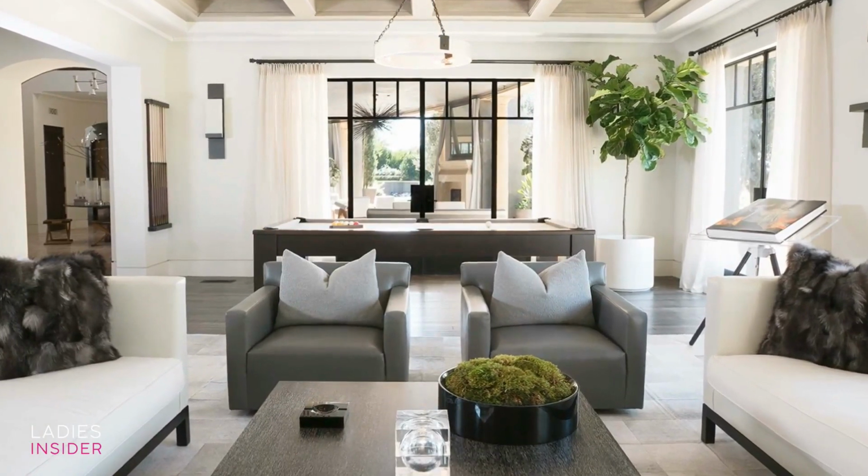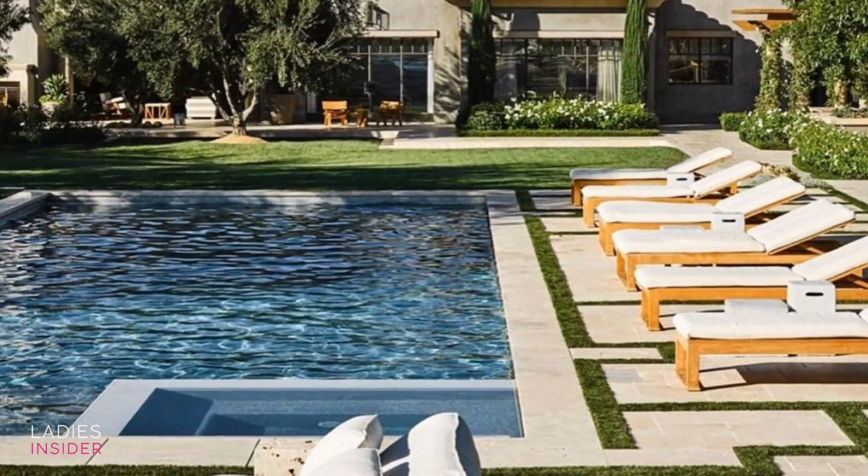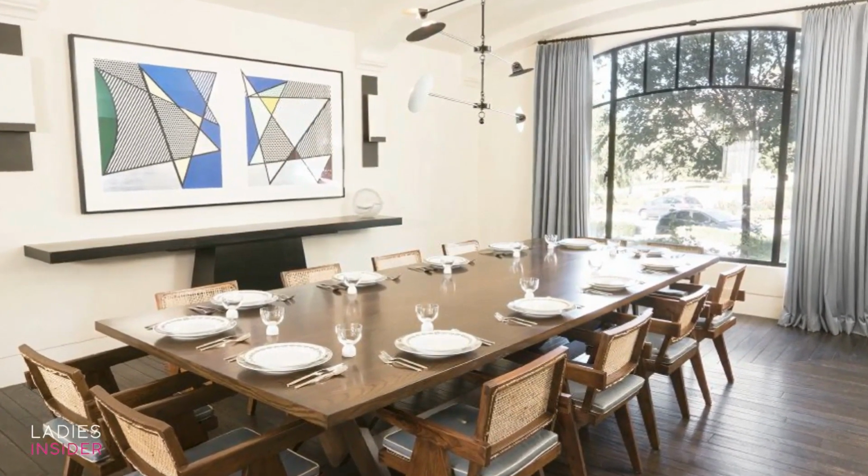The 40-year-old opened the doors to her children's playhouse in an interview with Architectural Digest, explaining that she wanted it to be a technology-free place for them to play and read, with some old books that she and her sister Kim used to enjoy when they were children.